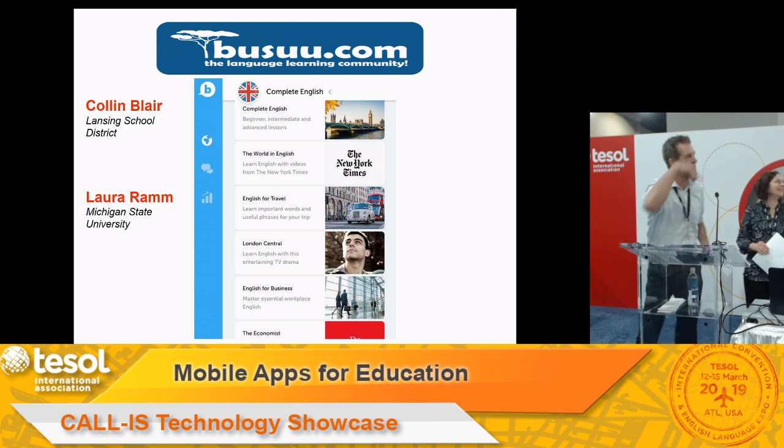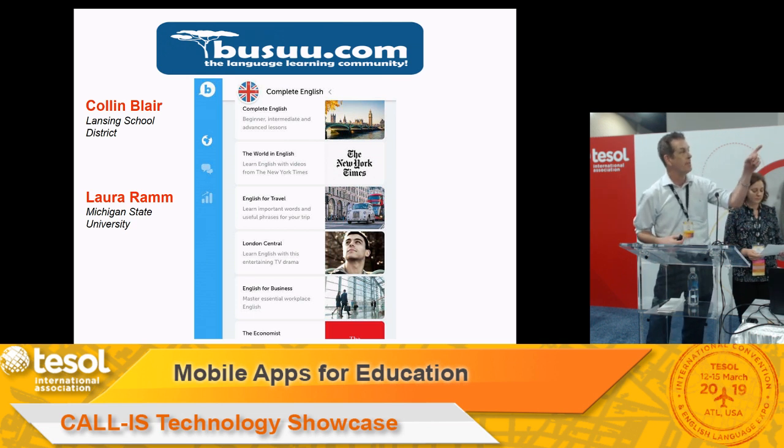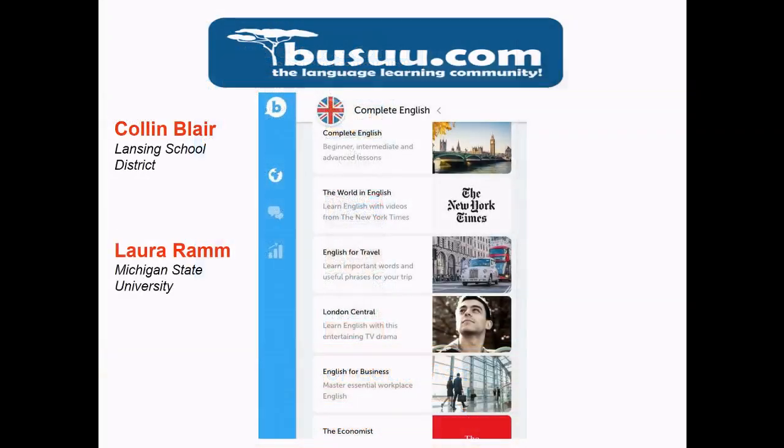Okay, so this is all the different features it has. Some of these are on the paid version. We're going to generally be talking about the free version, but we'll come back to this slide at the end. But the complete English, the one at the top, that's the one where you're going to get pretty much all of its bells and whistles on the free version. And these others, they'll let you try it once to entice you and make you want to upgrade. And again, we'll come back.